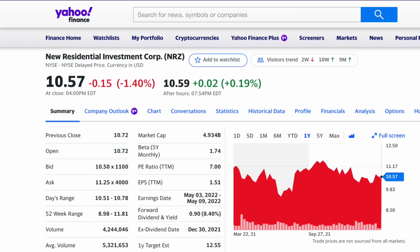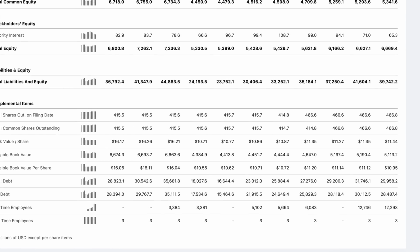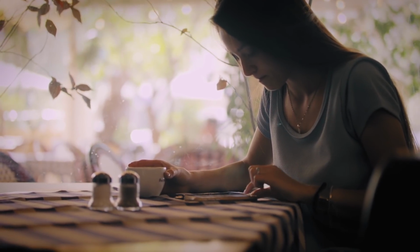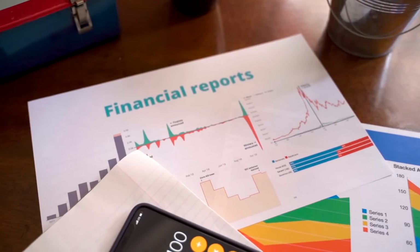If we look at their balance sheet, we can see evidence that this stock is currently trading at a discount. When we take the total common stockholder equity and subtract the preferred stock and divide it by the number of outstanding common shares, we get a book value of $11.44. Because New Residential is currently trading at $10.57 per share, we can calculate that going by this metric, this company is currently at a 7.6% discount.